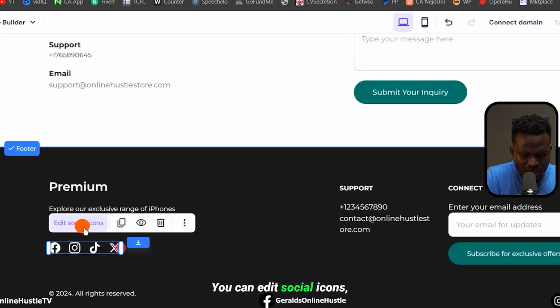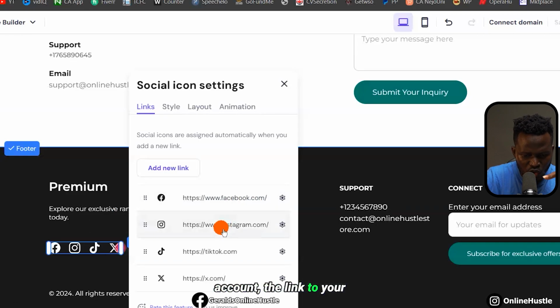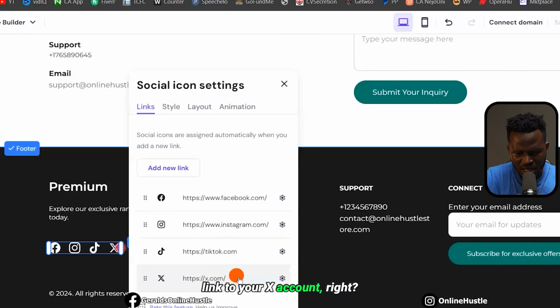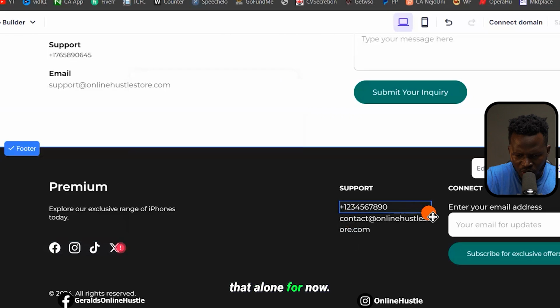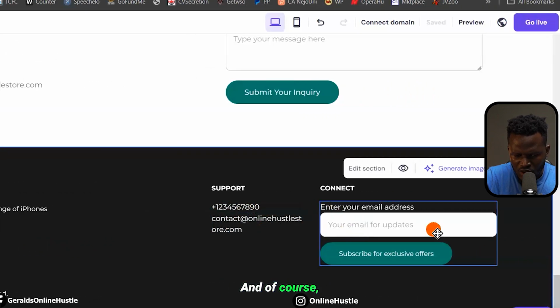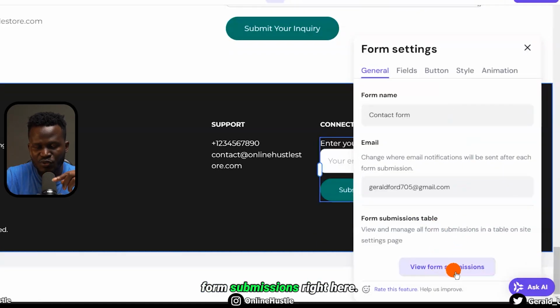You can edit social icons. Click here, and you can add the link to your Facebook account, the link to your Instagram page, the link to your TikTok page, and the link to your X account, right? I can actually fix all of that right here. So I'm going to leave that alone for now. And this is where you put your phone number, right? Your email address comes here again. And of course, all of this, right? You can also set this up. Can I edit this form? And you can also view the form submissions right here.